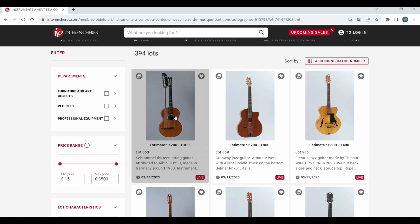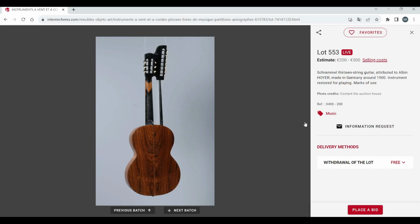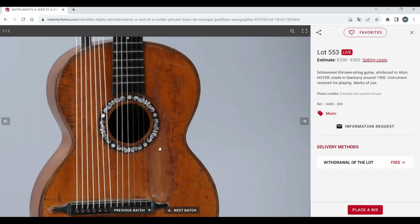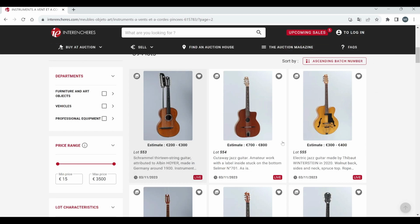A Schrammel guitar. It's a kind of German type of harp guitar there. Made or attributed to Albin Hoyer. Okay, restored for playing 2 to 300. Yeah, I mean that's a fair estimate. It's quite an interesting one. Interesting patina. I've owned a couple of these in the past actually that needed restoration. I just sold them on in the end. I never bothered doing anything with them, but they are pretty cool.